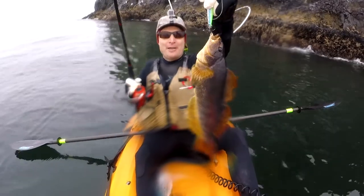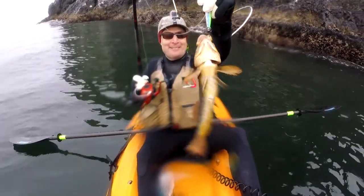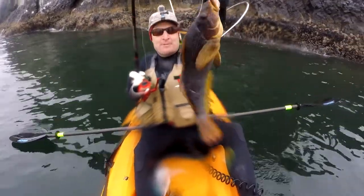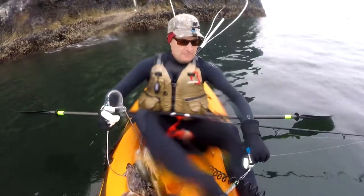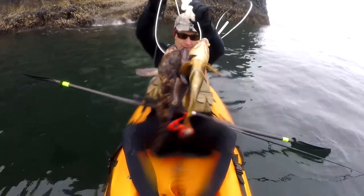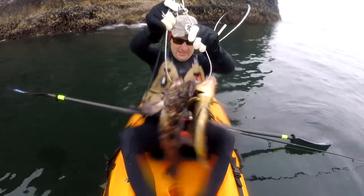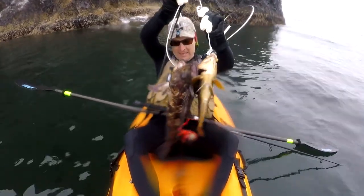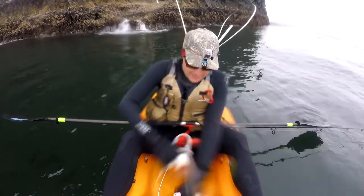Okay, check that out. Kelp Greenling, and that is a nice, nice size. Wow. Look at the spots on that. Almost looks like a trout. Okay, so far, wow, this is getting heavy. I've got quite a variety pack here. Big Greenling, and a smaller, medium-sized rockfish, and that 23-inch Lingcod. All right.